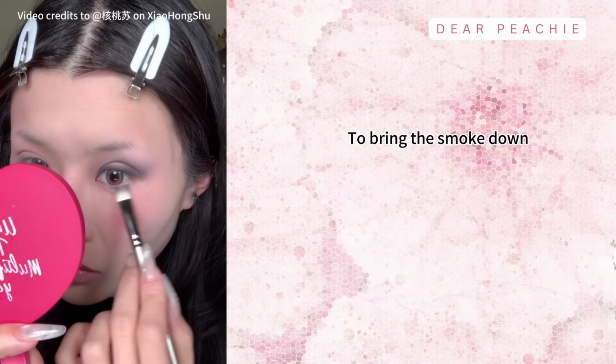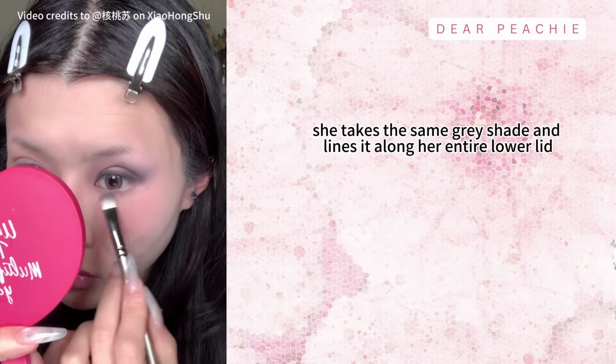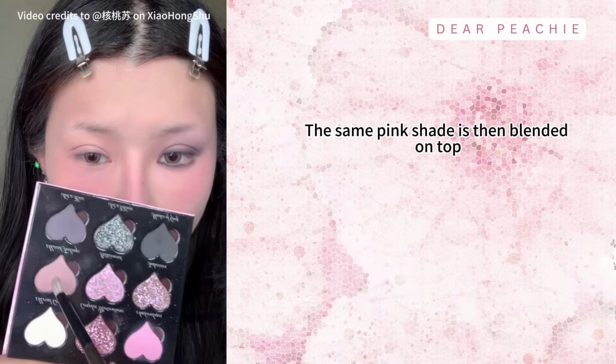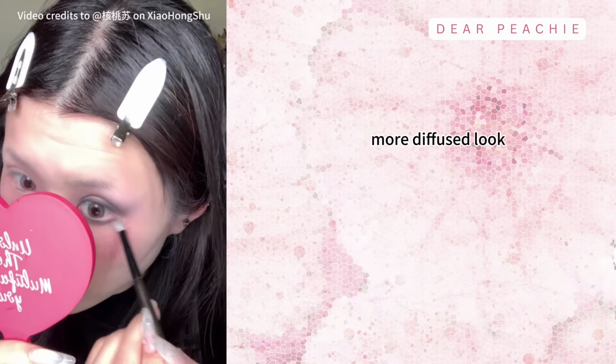To bring the smoke down, she takes the same gray shade and lines it along her entire lower lid. The same pink shade is then blended on top, creating a softer, more diffused look.